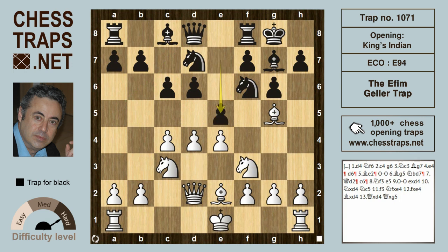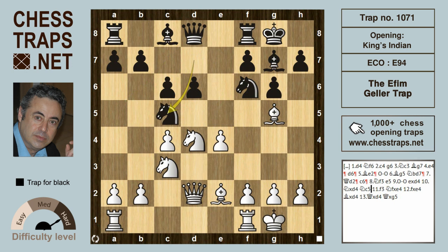Black contests the center now with e5, to which white castles short, and e takes d4 is met by knight takes d4, and now knight c5. These two knights are targeting the e4 pawn, albeit one of the knights, the knight on f6, is pinned by the bishop. So can it move?